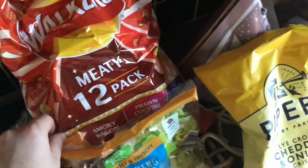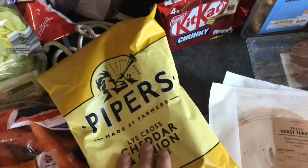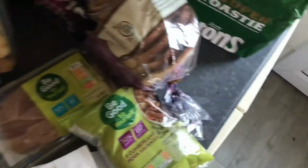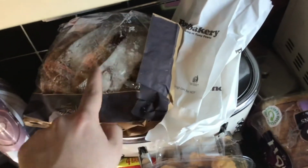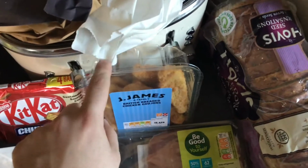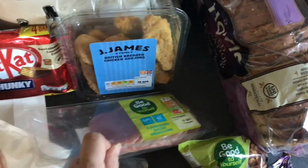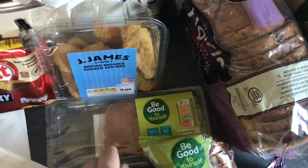From Sainsbury's, I've got roast chicken, soup, bacon, prawn cocktail, cheese and onion crisps, cheddar and onion crispies. I did a coupon from the checkout last week for three bags of these, so those were free. We've got mini jacket potatoes, roast turkey, ham, roast chicken breast, honey roast ham, and black bacon medallions for my dad. They didn't have them in Aldi. They were very fatty in Aldi, but it's actually cheaper, 150 compared to 155.